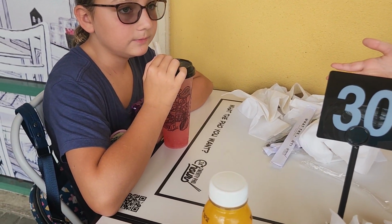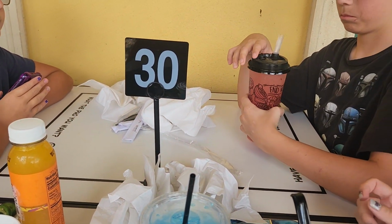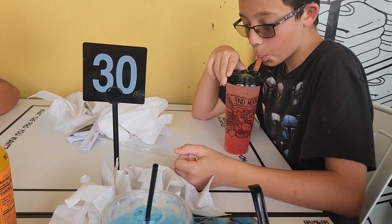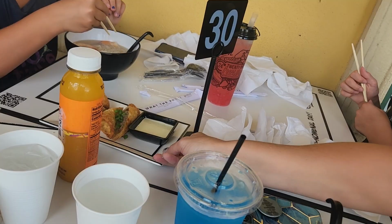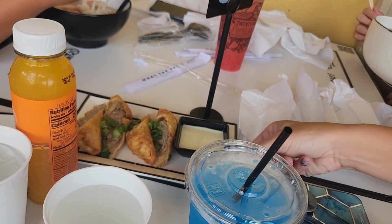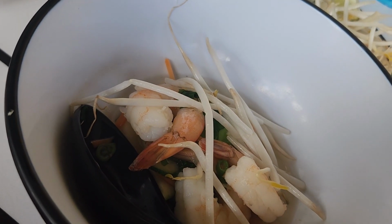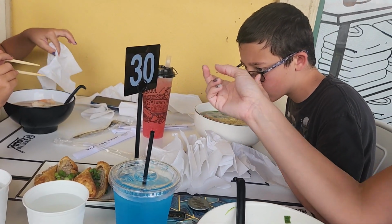And then Lorelai and Anthony are sharing a strawberry refresher. It's a strawberry lemonade with strawberry popping boba pearls in it. So it looks like that's a keepable cup too. Lorelai and Anthony's food has come in. Christy and I also got the Philly cheese steak egg rolls. Got my little bowl here. Bean sprouts, shrimp, scallions. There's water here if you want to drink that. And you can take that with you.